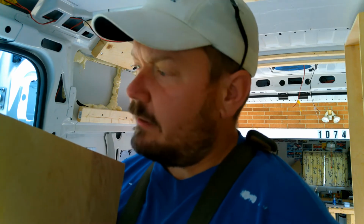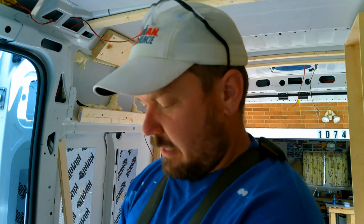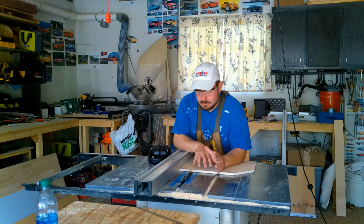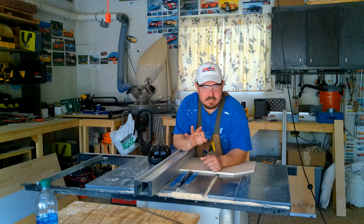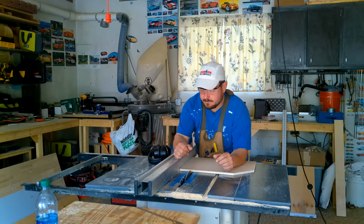Okay, and again, it doesn't need to be exact because we can put some trim in there later if we need to. But that is roughly where I want to cut these off. All right, we're over here at the table saw. I'm going to cut my pattern down to size and then take it back into the van, just check it one more time, make sure it's how I want it, and then I'm going to use this to cut 3 more end pieces, and those will be the sides of our carcass.